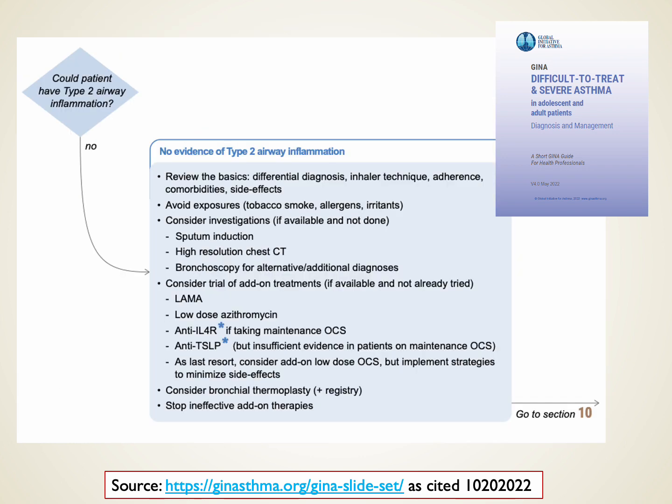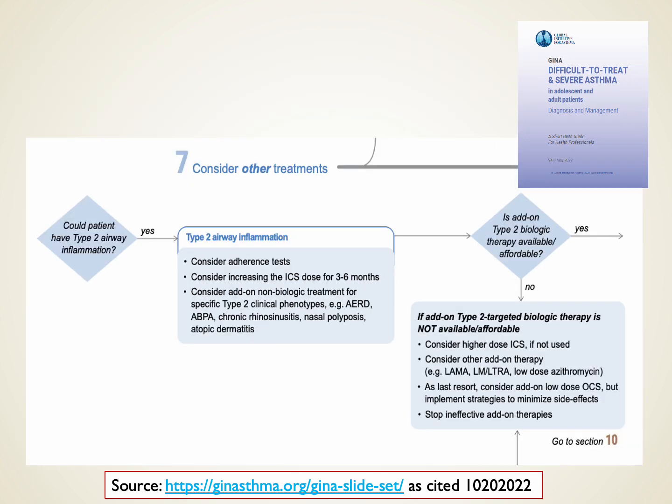So if they don't have type 2, then you're reviewing all the basics you've already talked about, and you're considering whether or not you want to maximize any of these add-on therapies, making sure they're using their inhaler, the environmental things haven't changed, all of those. If, however, you think it could be type 2 airway, then you're considering, are they adherent to therapy? What other options can you consider? Can you look at an add-on type 2 targeted therapy for the patient, in addition to the type 2 targeted therapies, which can be expensive and may not be covered by their insurance, you also look at, can you maximize inhaled corticosteroid or other leukotriene antagonists if you haven't done that already.